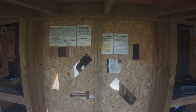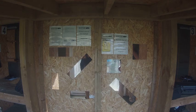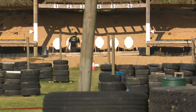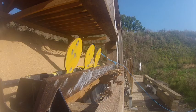Welcome back to the penultimate round of the Hawke Optics British Mini Rifle Championship here at Silverstone Shooting Centre. Stage 4 is about to get underway and it's over to the 100-metre range. Shooting through the doors and hitting plates.